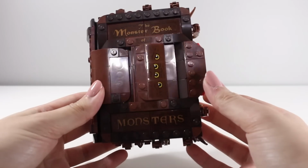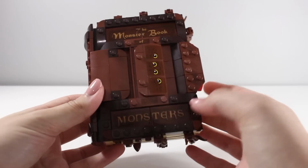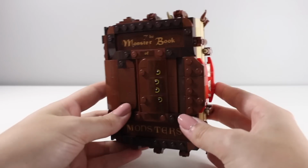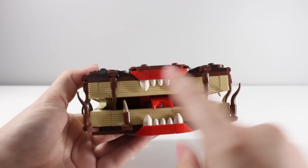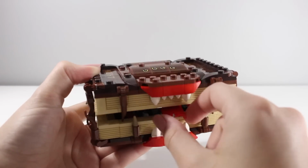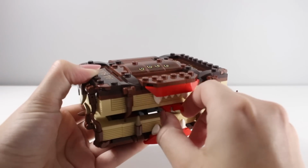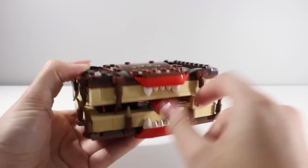The stickers as well look really nice, and I love how you can actually put them side by side and line them up, which is a problem I had with some of the stickers in Diagon Alley, is that they just did not match up. The build of the teeth and the lips as well is fantastic, and I love the bookmark tongue and how it can swivel around and also has a slight ball joint to it so you can kind of position it.